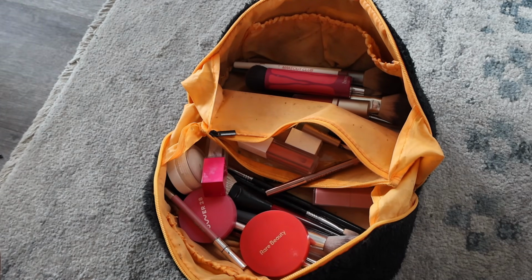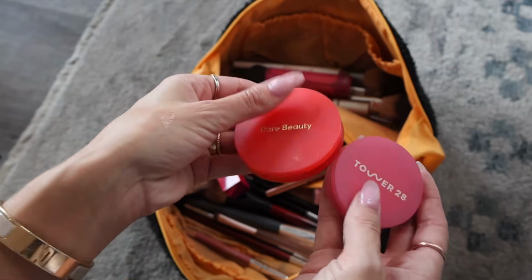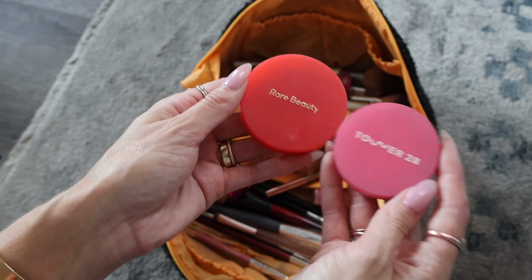And I've also been talking, I did a whole video on basic blushes, so my favorite colorful blushes. And I said for summer, I've really been loving bright blushes, neutral eye makeup, kind of no makeup, skin tint, the product I'm going to show you next, and then colorful blushes.